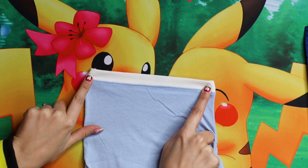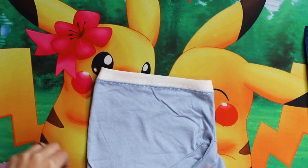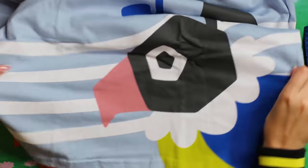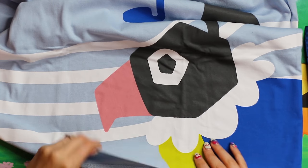That's the biggest thing when I'm buying my geek shirts or any kind of geek apparel. I really want the quality to be super, super nice. This is really thick. It feels like it's screen printed, but it feels really, really good. It's a good material.